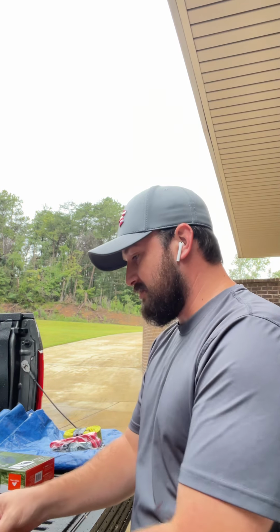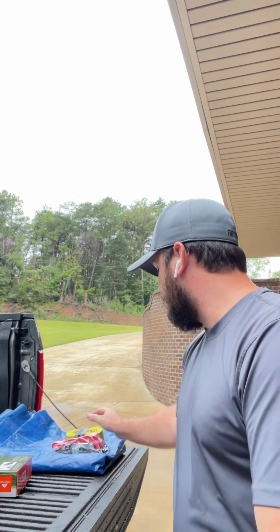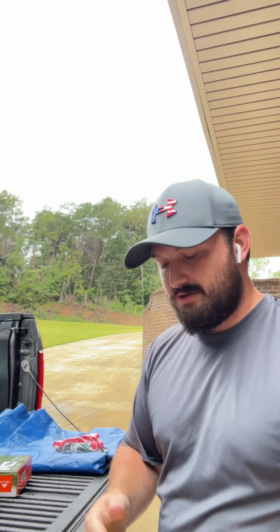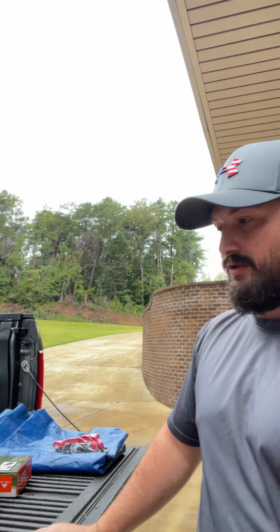Those are the main things that I keep with me. I showed the tarp, of course, and then this tow strap really isn't for anything that would happen in the woods, but if you was to get stuck in a ditch or see somebody stuck in a ditch, I can pretty much pull a small compact car out of the ditch if somebody was in a situation. That's more for other people.